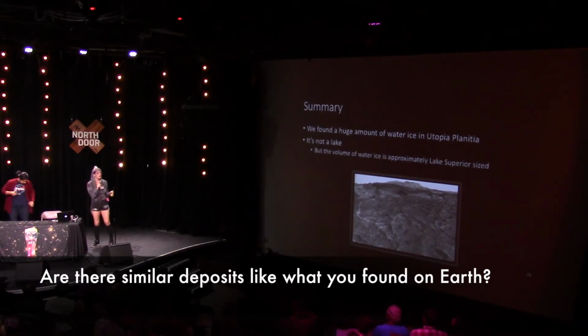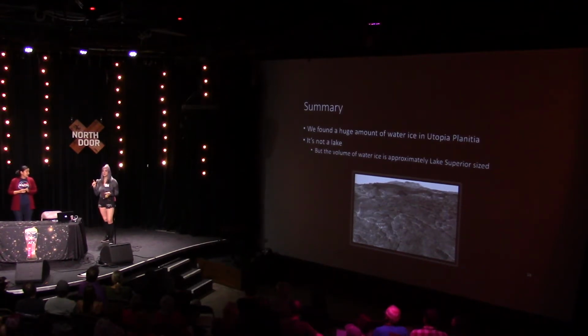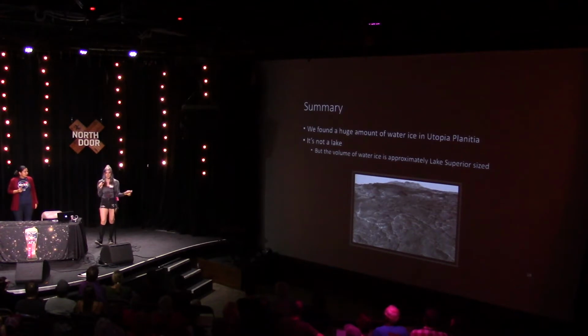So the question was whether or not there's any analogous deposits on Earth. And that's a really, really good question. A lot of planetary scientists come from a physics or astronomy background, and they start pointing at stuff on Mars, and they come up with these theories that have no basis in terrestrial geology or reality.